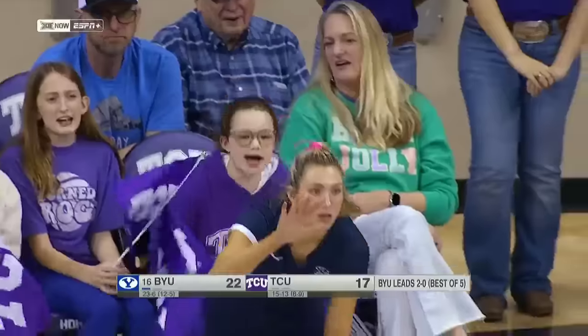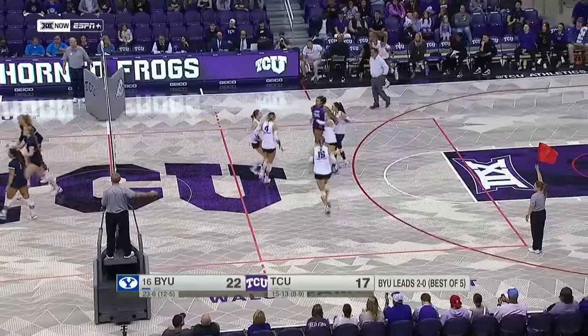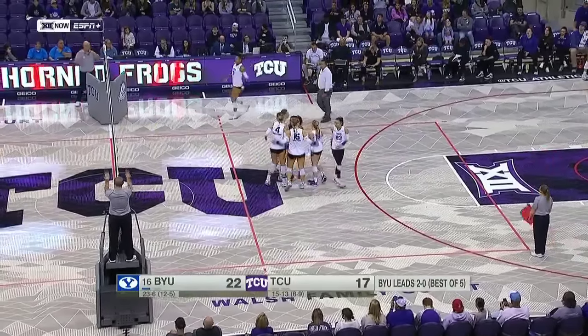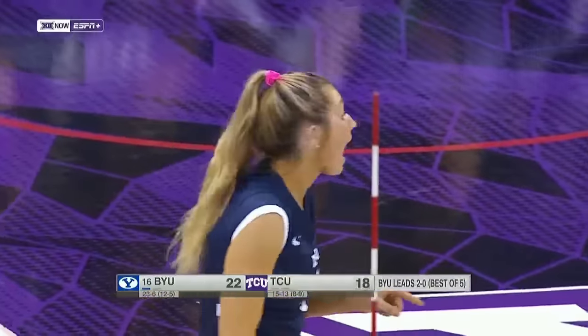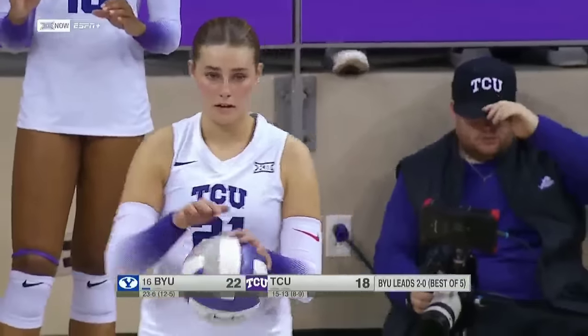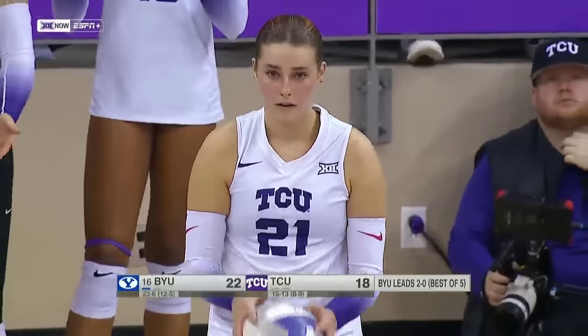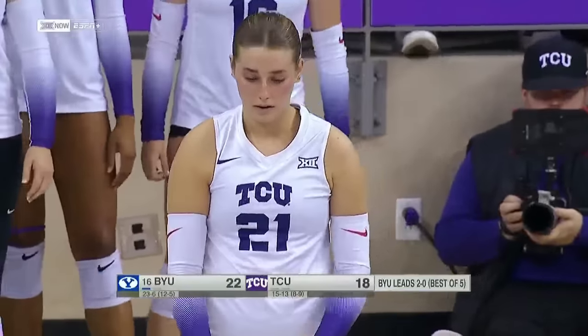One of the things BYU's done a good job of, they serve the ball very tough, but they have not missed a lot. And that's not easy to do. Most teams, if you serve tough, you're going to miss a lot. BYU's ratio so far is 7-4, and 7-5 now. You would take that as a coach, 1.4 to 1, you would take that as a coach at this level any day.